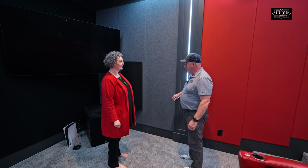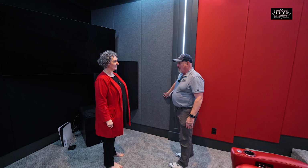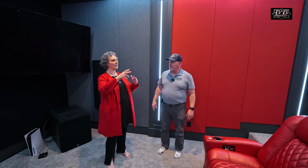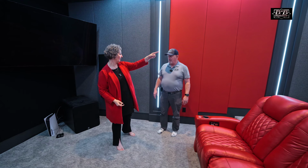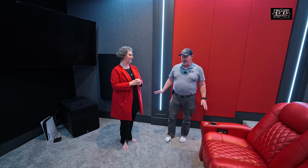So this is what the homeowner's dream was, to have one of those top of the line theater rooms. And when we close that door, the idea is that sound is not traveling everywhere, because we're in the fun basement. The gym's just right over there, and so is the workout room, but the idea is to make this quiet.